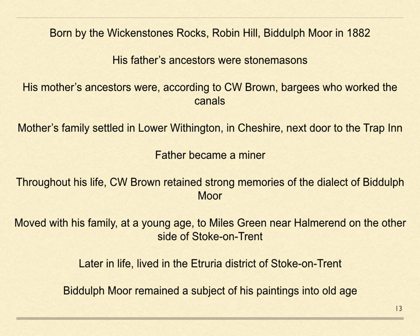C.W. Brown was born up by the Wickenstone rocks near to Robin Hill on Biddulph Moor in 1882. His father's ancestors were stonemasons, and his mother's, according to himself, were bargees who worked the canals. That's possibly not correct because investigation of the census records suggests that they might have been itinerant hawkers rather than bargees. But anyway, that's what C.W. Brown believed.